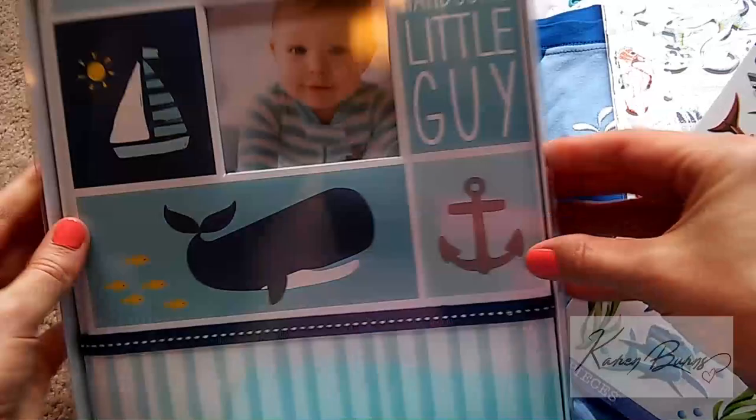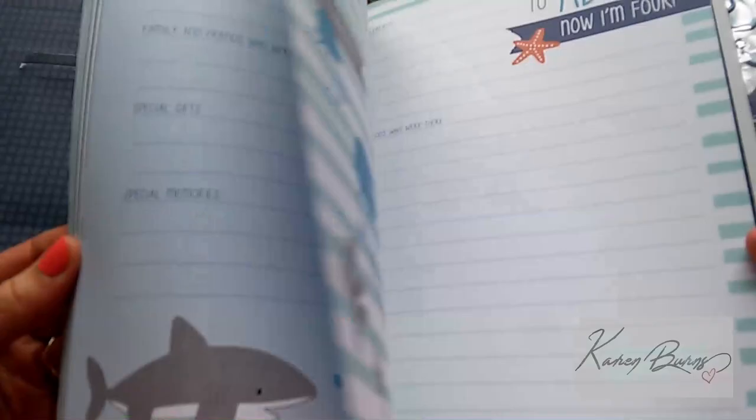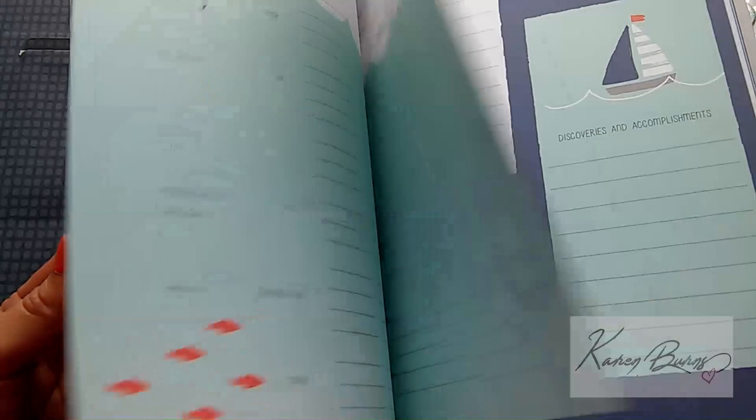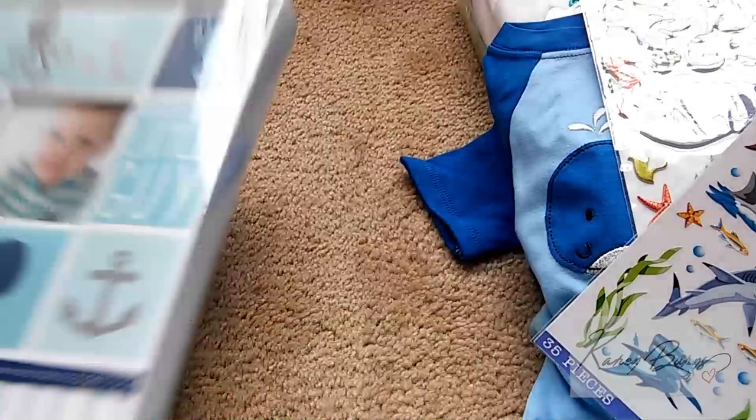We can open it. It slides out just like this. Oops. Got all kinds of cute pages in there. Yeah, my mom did a memory book for each of us kids, so that's something I've always done for my kids and thought someone else would enjoy that too.